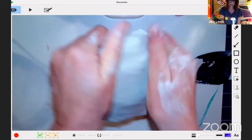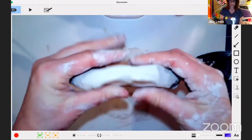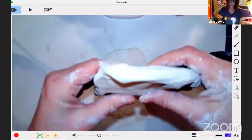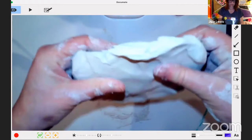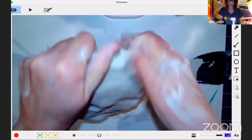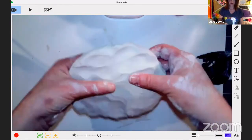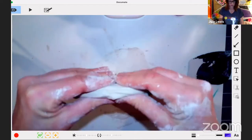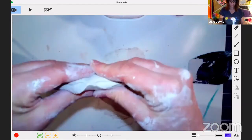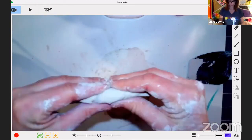I'm going to turn my clay around. You can see I'm still pretty thick, and I want it to end up about a half inch to a quarter of an inch. A quarter of an inch might be too thin. One thing to keep in mind is that the thinner your clay gets, the more likely you are to go through the other side when you press your finger into it. So be a little conscious. It's better to start a little bit thicker, because as we push our fingers through the clay, we want to be careful not to go through to the other side.